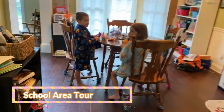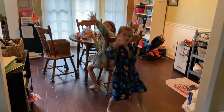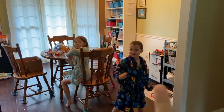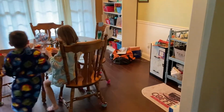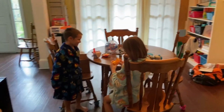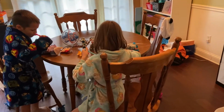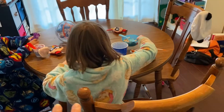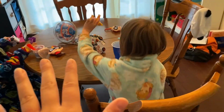So we are currently set up this year to use our dining room for school. There's my son and my daughter. He's 5.5 and she's almost 9. Sit back down so I can get the room in. And they are eating breakfast and playing with Transformers. And so we have our kitchen table in here and we clean this off between schoolwork and any eating because I do not want to spill anything on it.